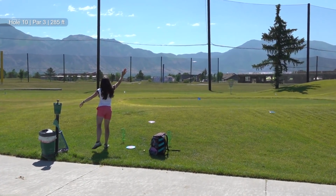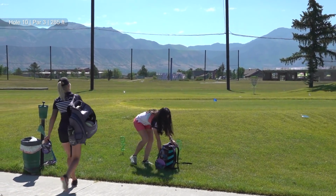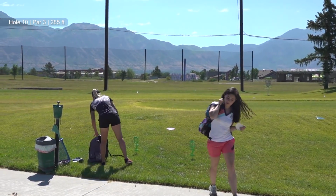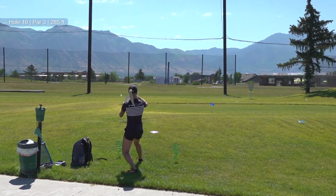I even saw a lefty prefer to roll it today rather than do the lefty hyzer. Never seen that. They made the mando? They made the mando, yeah. With the roller. Impressive. So sometimes the lefty shot isn't even the best.